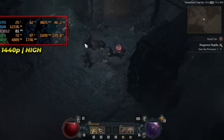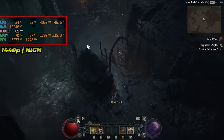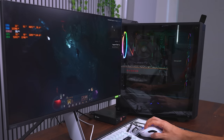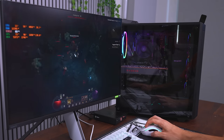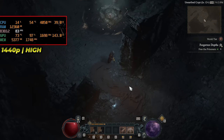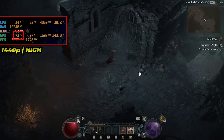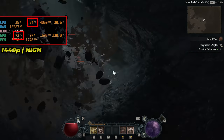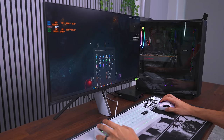Which does take less VRAM, so that's probably the issue. We only have 8 gigs of VRAM to work with, so yeah, look at that, no stutter at all, guys. That seems to fix the issue. Temps wise are looking pretty good. 73 degrees Celsius for the GPU and wow, 54 degrees on the CPU. Very nice. All right, let's switch to 1080p.